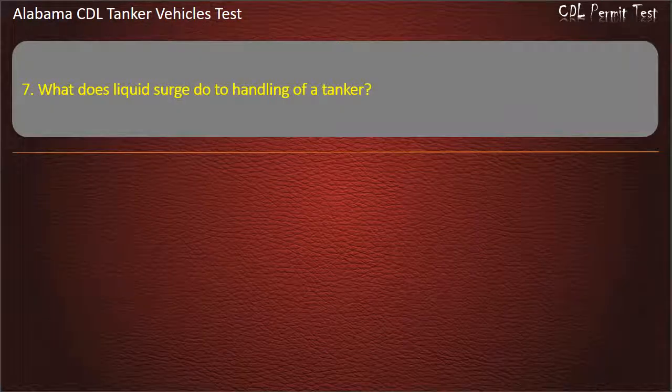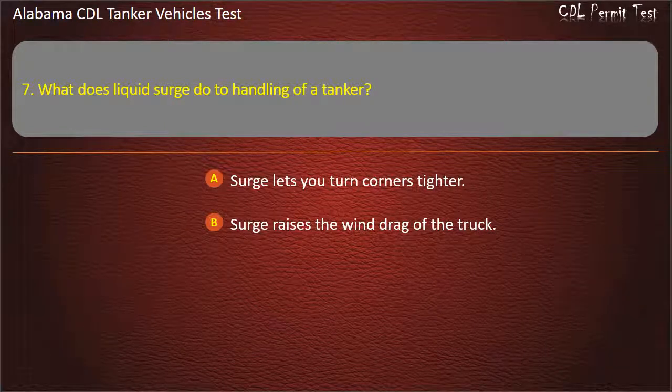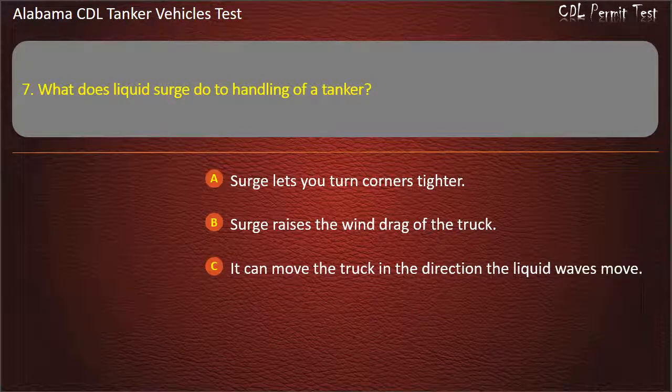Question 7. What does liquid surge do to handling of a tanker? Surge lets you turn corners tighter. Surge raises the wind drag of the truck. It can move the truck in the direction the liquid waves move. Answer. It can move the truck in the direction the liquid waves move.